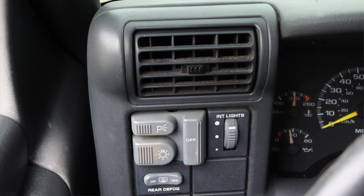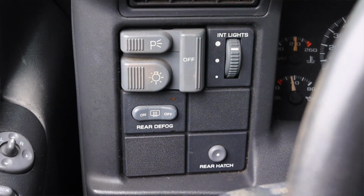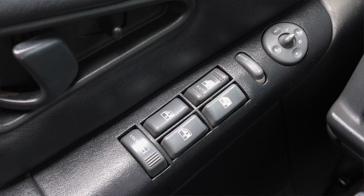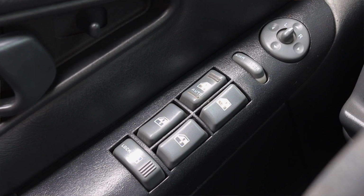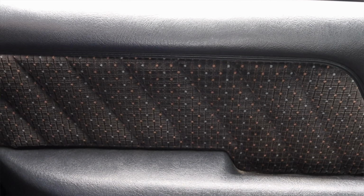Off to the left, we have a climate control vent, our light switches, along with interior light switches, rear defog, and our rear hatch release. Moving on to the door, we have our power mirrors, power locks, and power windows. Pretty standard equipment here, but I do like how big and chunky the buttons are. Then I get this nice little fabric on the door card as well.